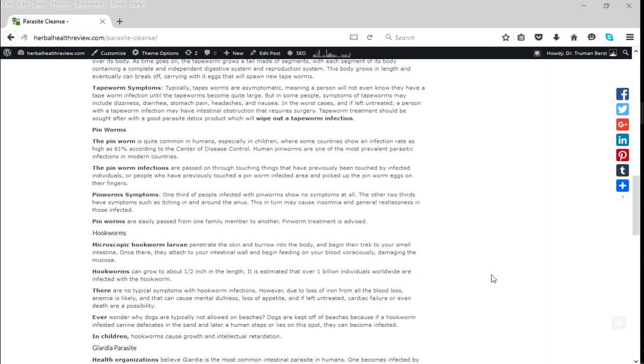Pinworm symptoms: one third of people infected with pinworms show no symptoms at all. The other two thirds have symptoms such as itching around the anus. This in turn may cause insomnia and general restlessness in those infected. Pinworms are easily passed from one family member to another. Pinworm treatment is advised.